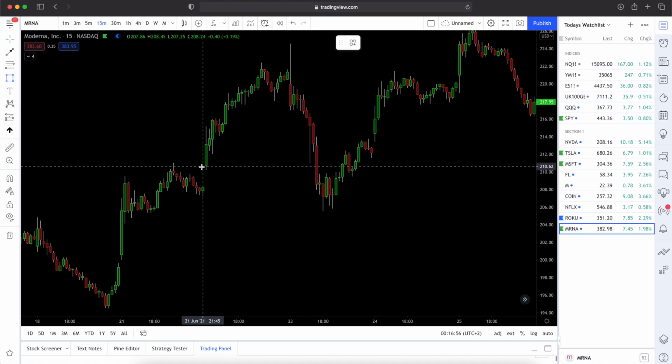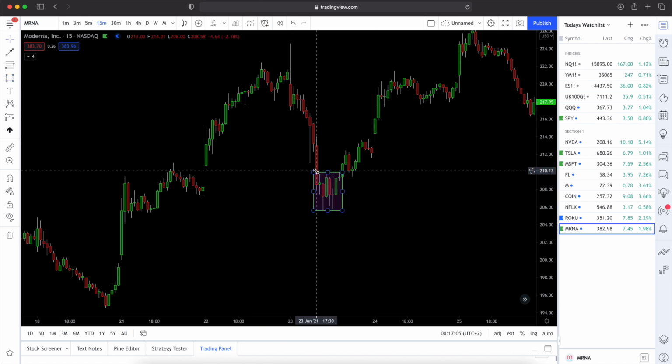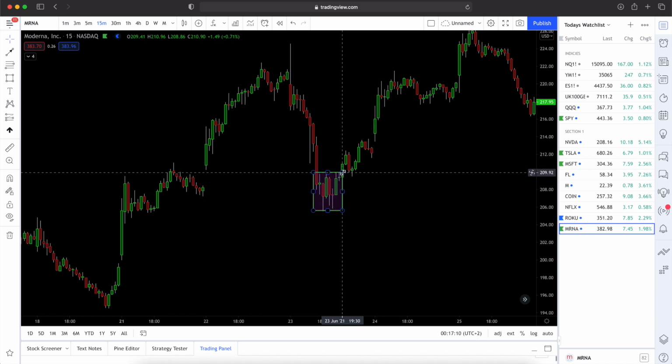If you don't want to exit using the EMA, this is how you exit. We have a box where price made a massive move down and now it's consolidating. Candles are printing next to each other. This is a box. What happened here? Price broke. You can scale in.